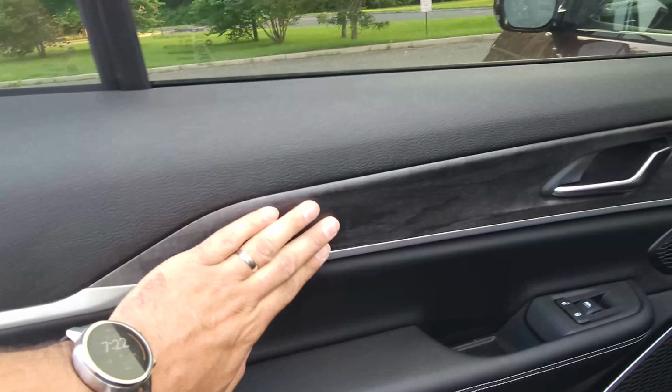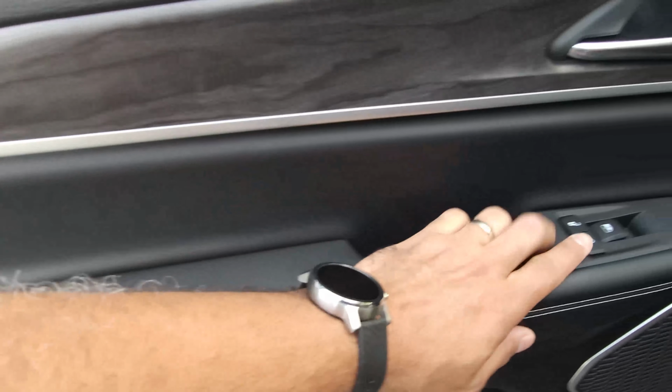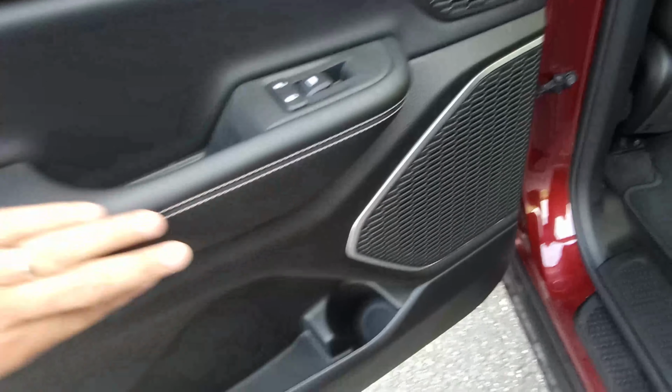Okay, guys, stepping into the back seat, looking at the door real quick. Look at the materials. I don't think this is wood, this is just imitation wood, but it's a good job. Very nice, soft, padded materials. You got your window switches right here. You got door locks, which is very interesting. This guy has an Alpine sound system. Stepping inside, it's not a bad place to be.